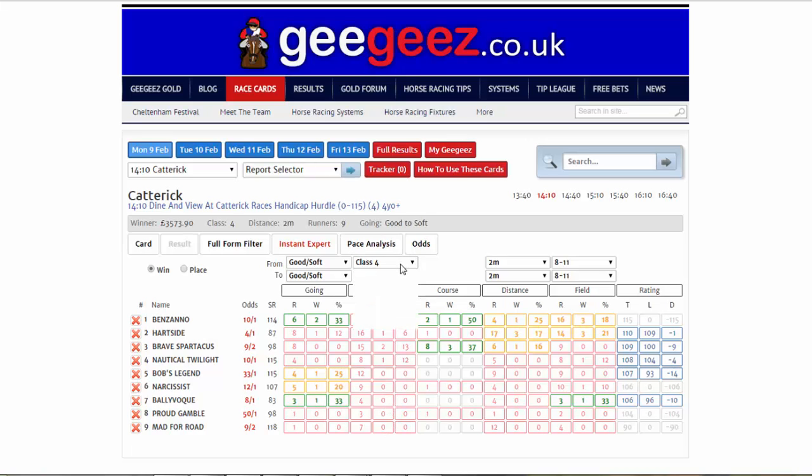This obviously you can't see if they've got form at a better, higher class I should say, so you can change to have a look at form over class 3 and class 4, and there you go, Benzano has actually won at class 3. But from Bob's Legend down, Narcissist, Ballyvoke, Proud Gamble and Mad for Road, you can see none of those have ever won in class 3 or class 4, and none of them have ever won at the distance, as you can see by their odds in the market actually.